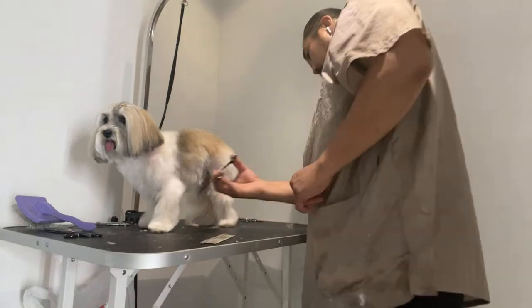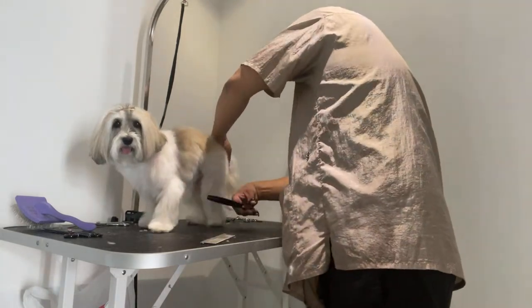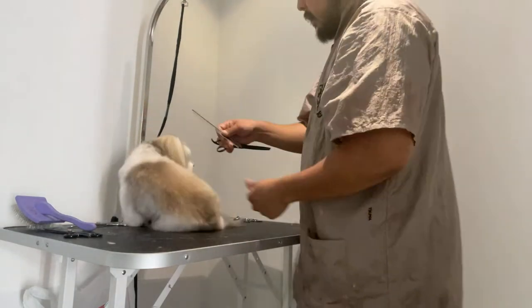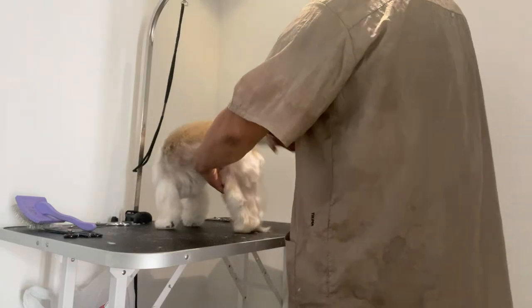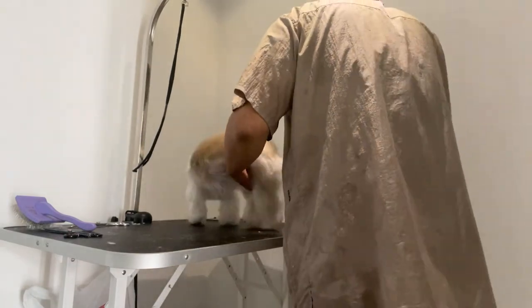Okay. Kind of shape that up a little bit. Okay, we'll come back to that. All right, I don't want to just yank her tail up and make her sit up when she's going down like that. So I just let go. There we go. Now this foot.